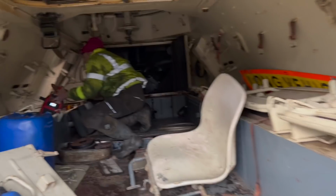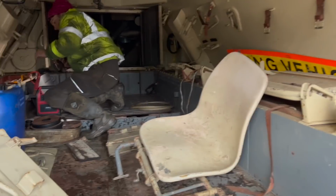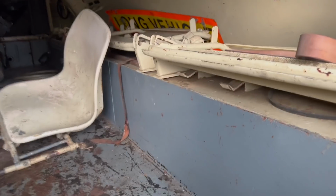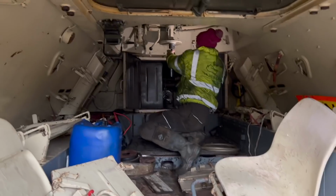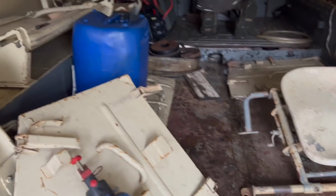Right, so we've got the, what is it called? OT-64. OT-64 off the low loader eventually. That was enjoyable. Not with that tractor. Joe had to drive the loader tractor. He's not a fan of loader tractors. Absolute scrap. But we're just having an explore.